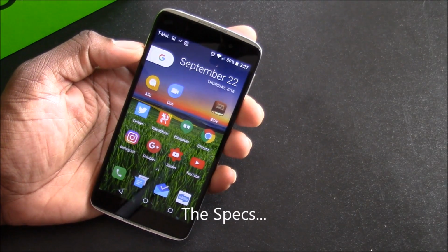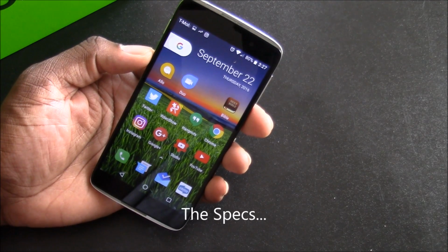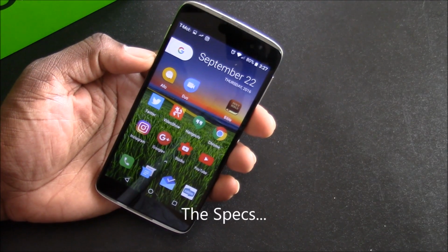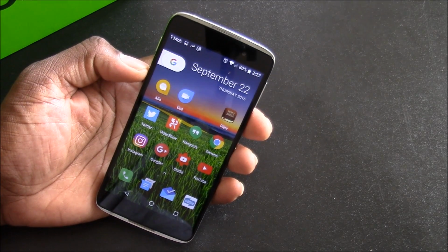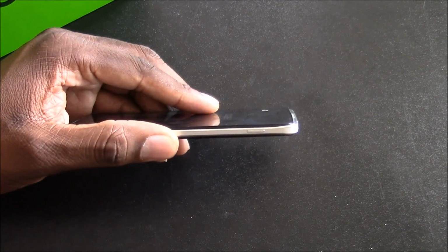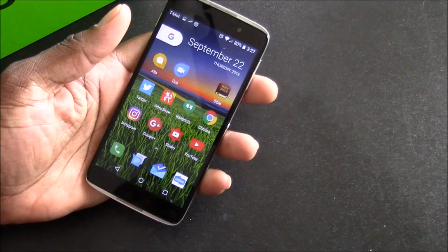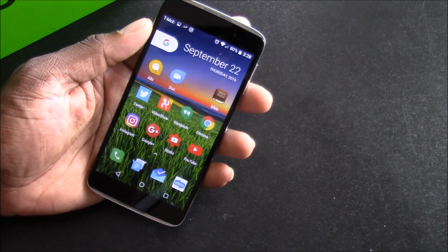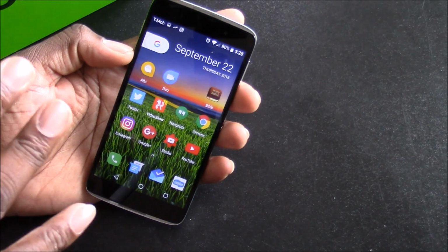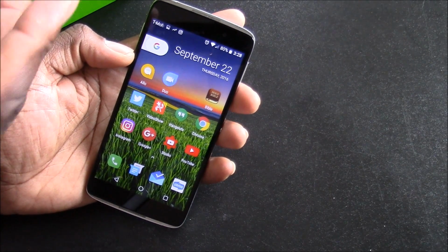So you're looking at a 5.2-inch 1080p display, a 13 megapixel camera on the back, 3 gigs of RAM, and a Snapdragon 617. The battery in here is 2610, so you'll get some pretty decent battery life out of here. When I was talking about the build earlier, it's actually 7.1. It only weighs 135 grams, so that's good. It has an SD card slot. This actually has adaptable storage too. Now, I didn't do a video on that, but it does have adaptable storage.